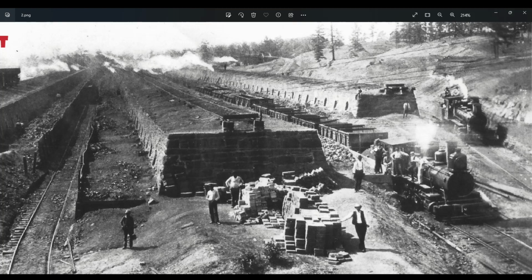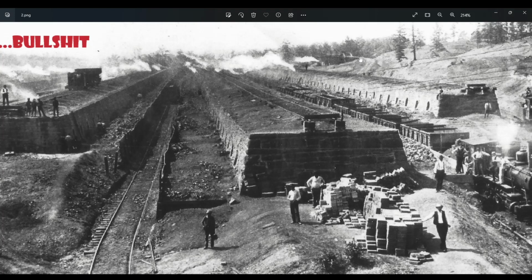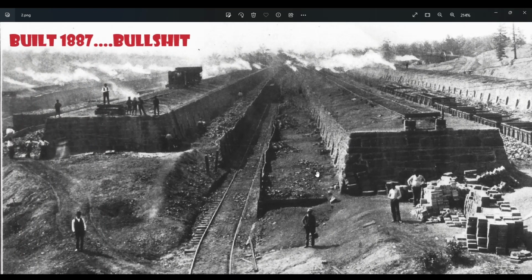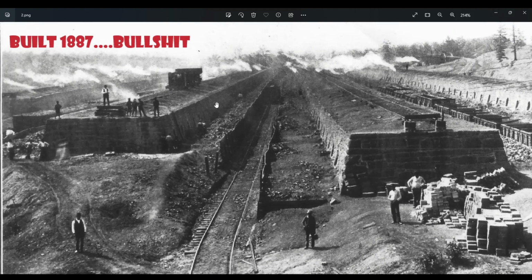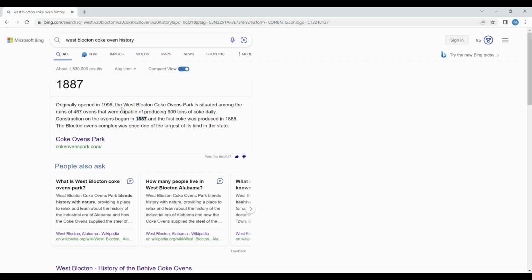Very suspicious, all these guys just kind of standing there. And apparently there's a bridge back here. I didn't go on this side, but definitely will in the wintertime. But I'm calling that right here. So the West Blocton Coke Ovens, situated among ruins of 467 ovens, were capable of producing 600 tons of coke daily. Construction on the ovens began in 1887.